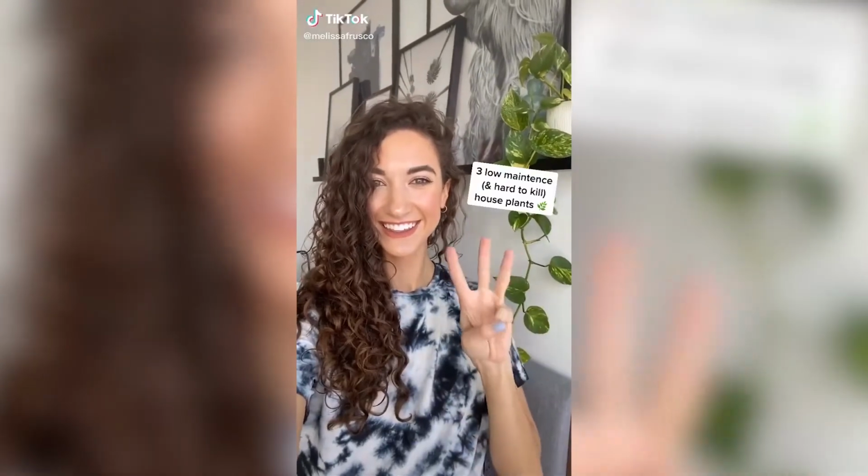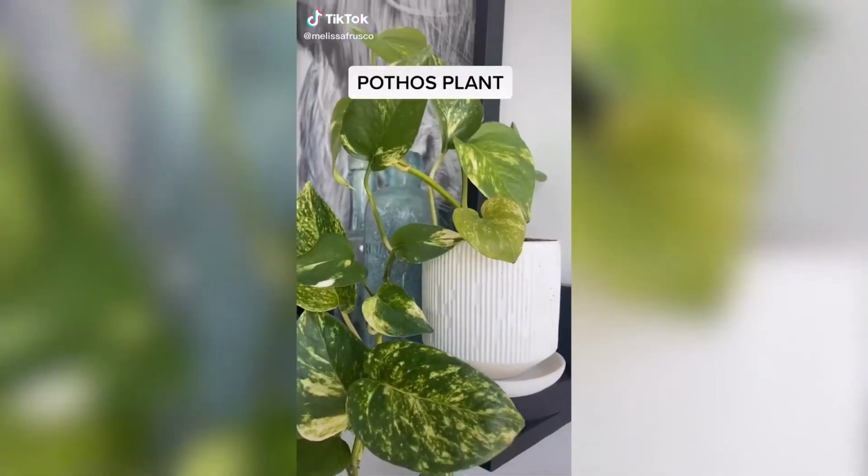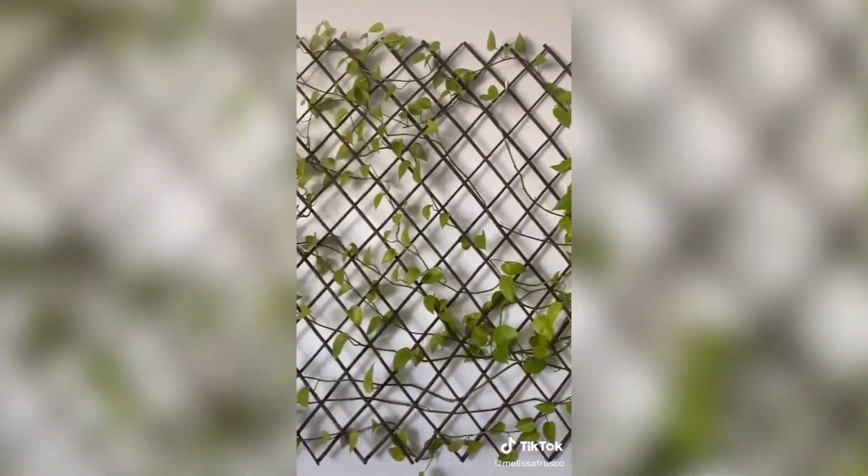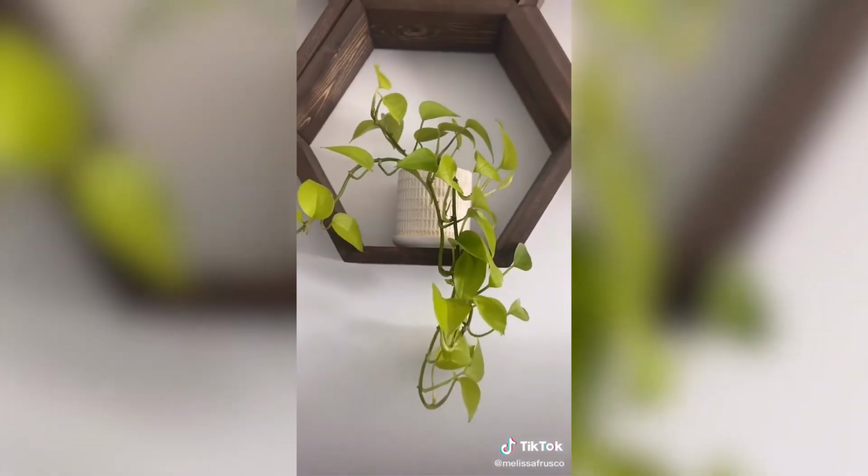Hey guys, today I'm going to show you 3 low maintenance houseplants. First is the pothos plant. Pothos only require watering every 7 to 10 days and they grow like crazy. This big plant came from one small stem like this.